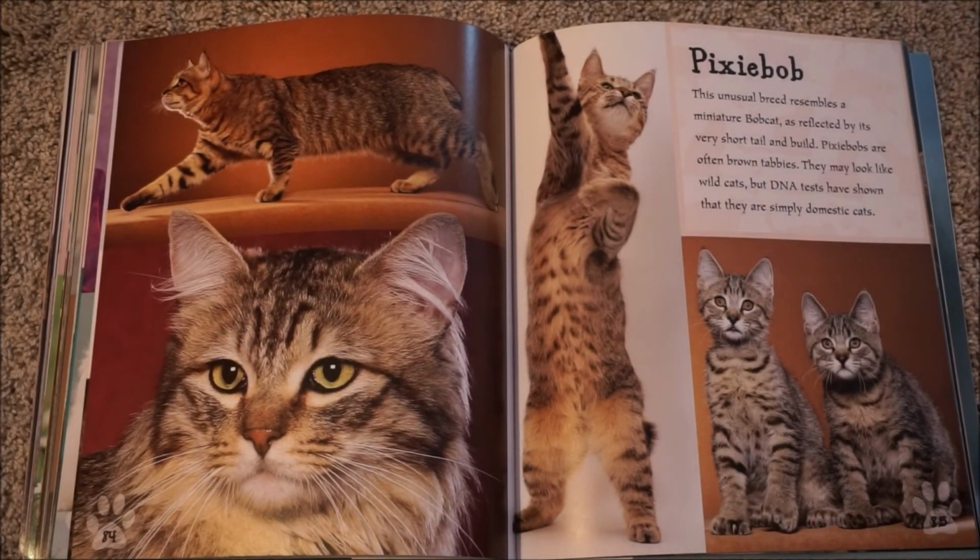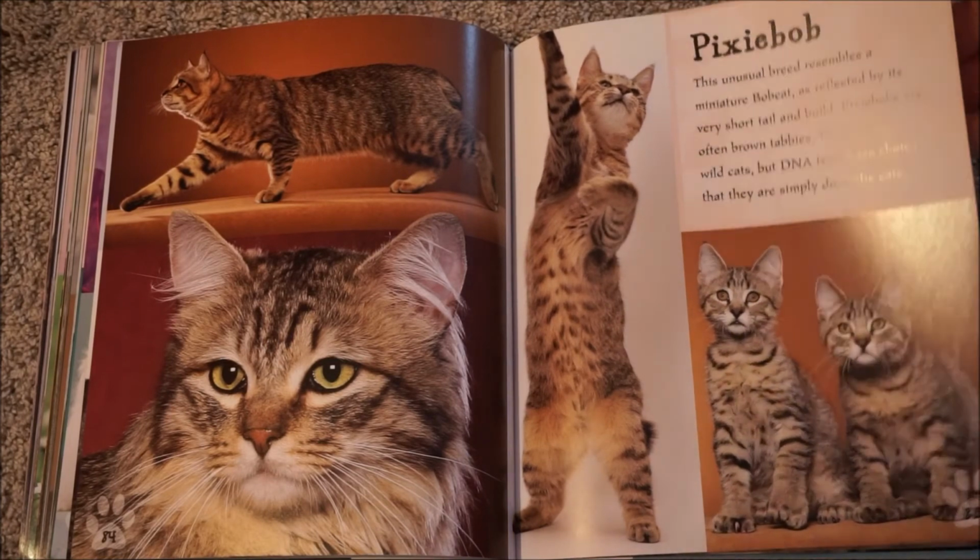The Pixie Bob. This unusual breed resembles a miniature bobcat, as reflected by its very short tail and build. Pixie Bobs are often brown tabbies. They may look like wild cats, but DNA tests have shown they are simply domestic cats.